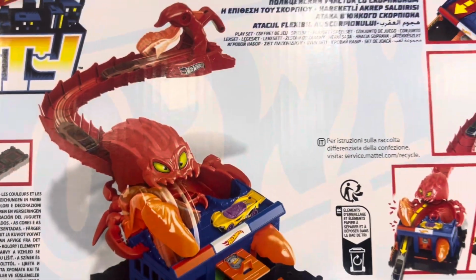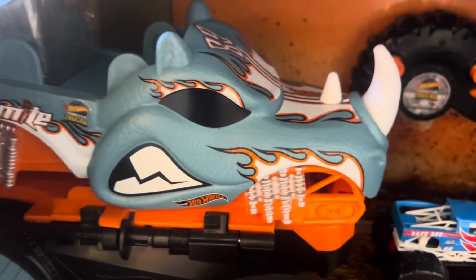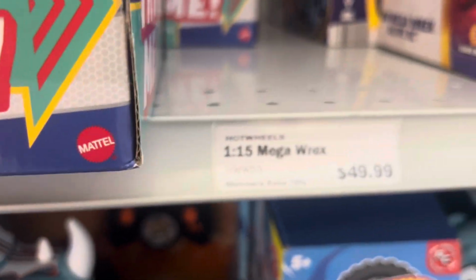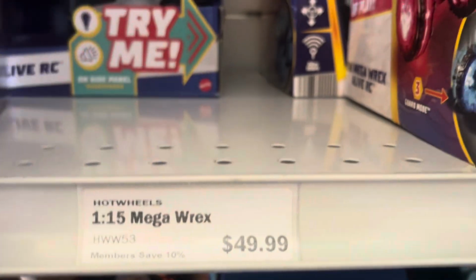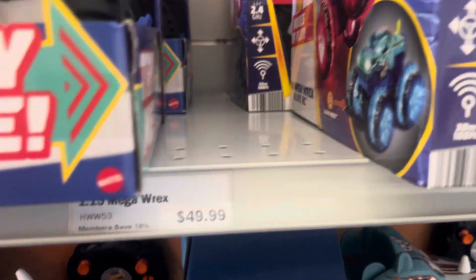And it looks like this on the back. We also got these monster truck Rhino RC here, $69.99. Look at that. You also got the Mega Rex Alive here. Does it light up? Can you see it light up yet? Oh yeah, the wheel will light up on these Mega Rex Alive. It's $49.99 here. Wheel will light up.